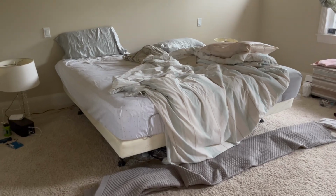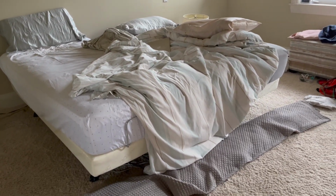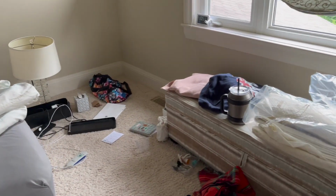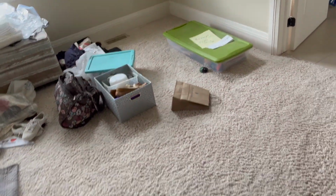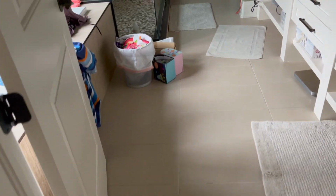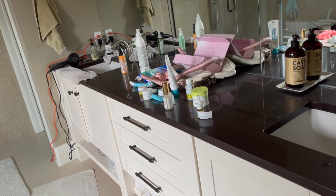Bedroom, we sold our bedroom set, our side tables, and our actual headboard and bed frame. And this is what's left. Sold all of our furniture. And it's a complete mess in here. Just a complete mess.